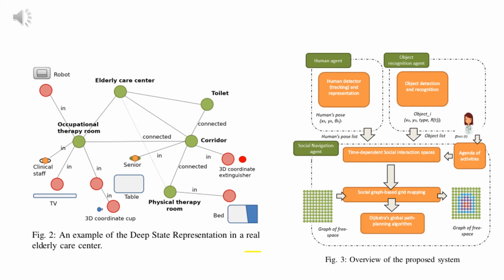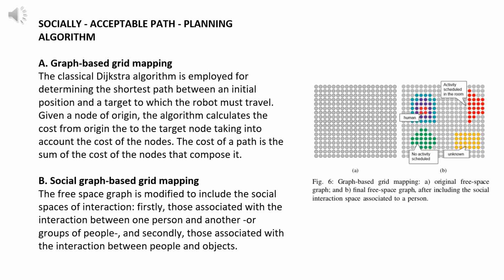The social path is planned by using the classical Dijkstra algorithm that uses a free space graph of the environment. In this graph, the weights of each node depend on the social map generated by the cognitive architecture. This social map is built by the social navigation agent according to a DSR, which has previously been provided by two different agents, the human observer agent and the object recognition agent. Socially acceptable path planning algorithm, which is the Dijkstra algorithm.